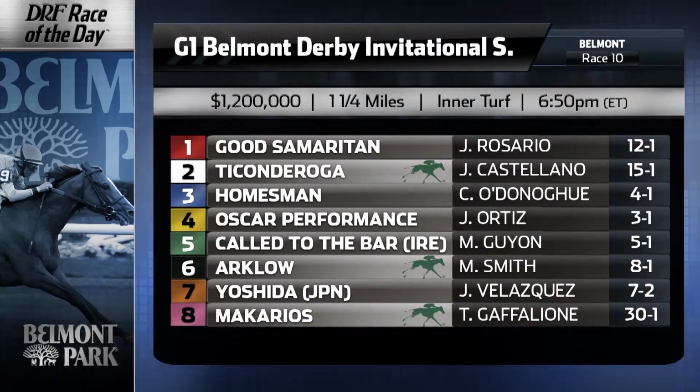The 5 is Called to the Bar, a very lightly raced European, trained by Pia Brandt, who sent out a horse, I think, last year to come in and run second in a graded stakes race. So these connections know what they're doing. Called to the Bar beat a couple of next-out winners in his most recent race, the Grade 3 Prix du Lit at 1.5 miles.